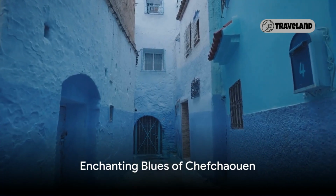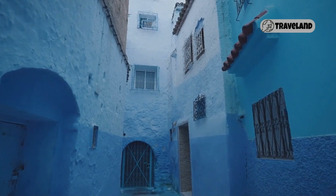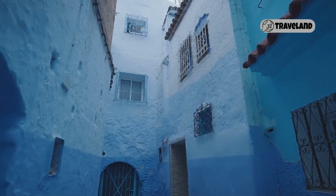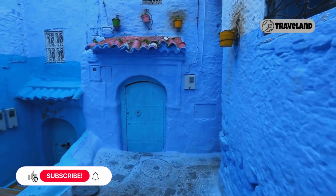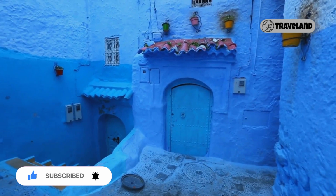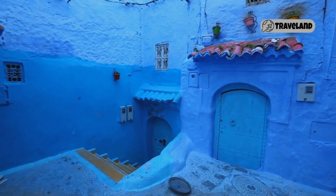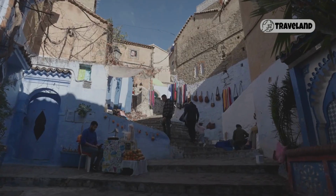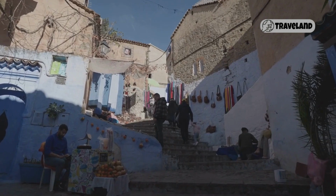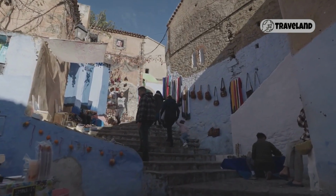Imagine a town painted in every shade of blue, nestled in the heart of Morocco's rugged Rif Mountains. Welcome to Chefchaouen, a hidden gem that seems to have sprung from a dream. This enchanting town is renowned for its striking blue-washed buildings that cascade down the mountainside, creating a mesmerizing sea of azure, cobalt, and sapphire. As you wander through Chefchaouen's narrow, winding streets, you're enveloped in a tranquil ambiance that has long captivated artists, photographers, and soul-seekers.